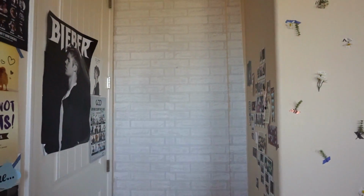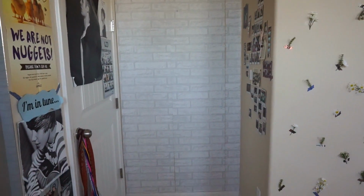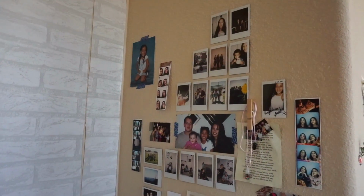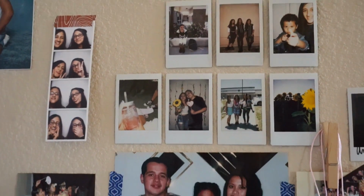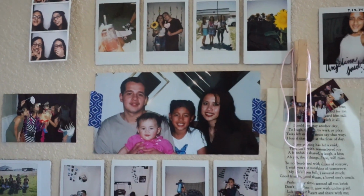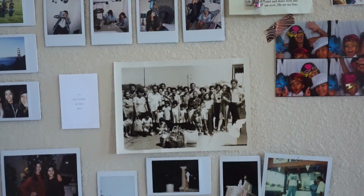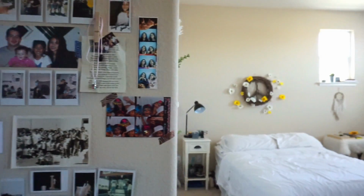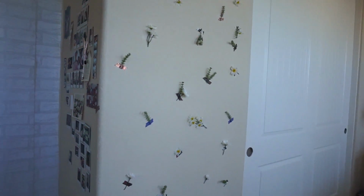So over here I have my brick wall. It kind of looks bad, but it's okay, it's still a cool concept. Then over here I have some photos. Just a bunch of family pictures. Now moving on, I guess we can go to this wall.